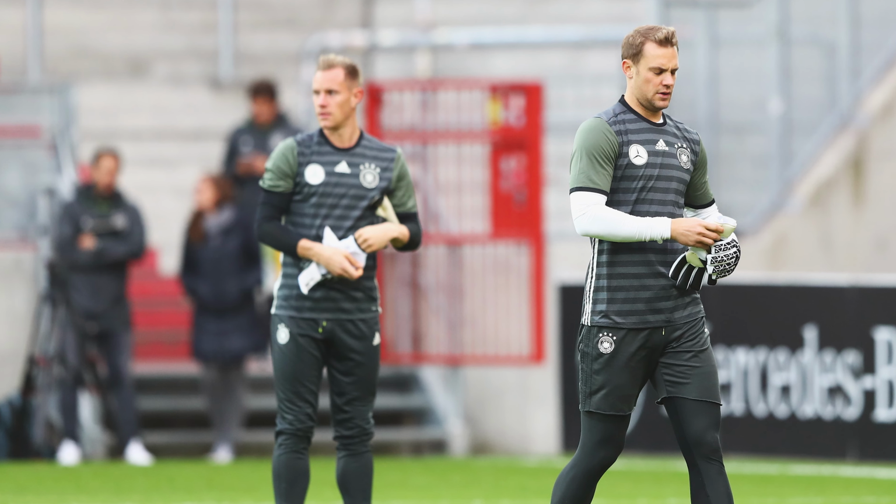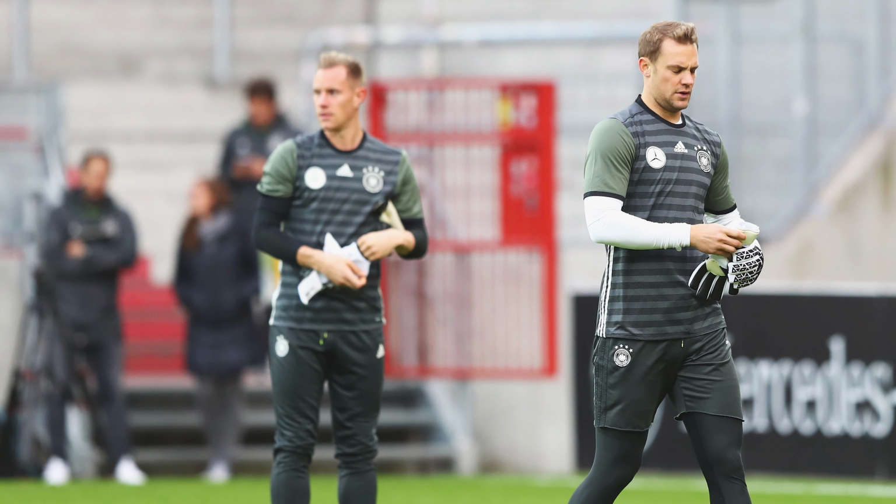I would like to give a special mention to his German teammate Ter Stegen, because despite his excellence, he had to sit on the bench because of the mighty Neuer for so many years.